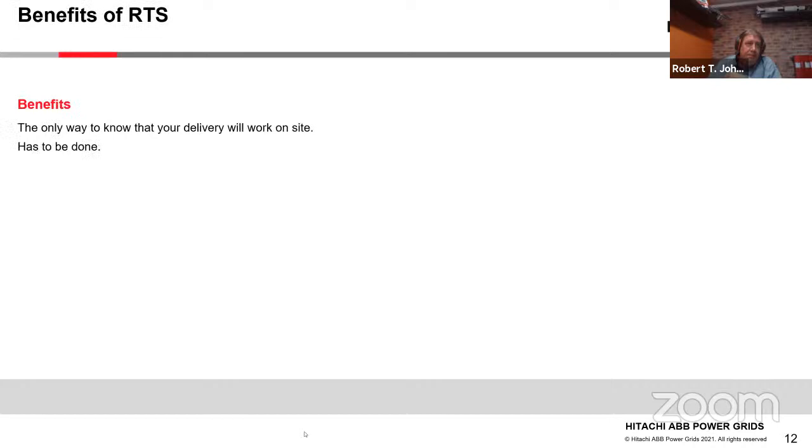Benefits. There are not many, but it is the only way to know that your delivery will work on site. This is the most important testing we do. This is when we test that the complete system works as a single unit. All communications, all the loads on everything is in limits, and we also fulfill the specifications. So it is extremely important that we do this. We have no real way to go into a digital world and do this testing.